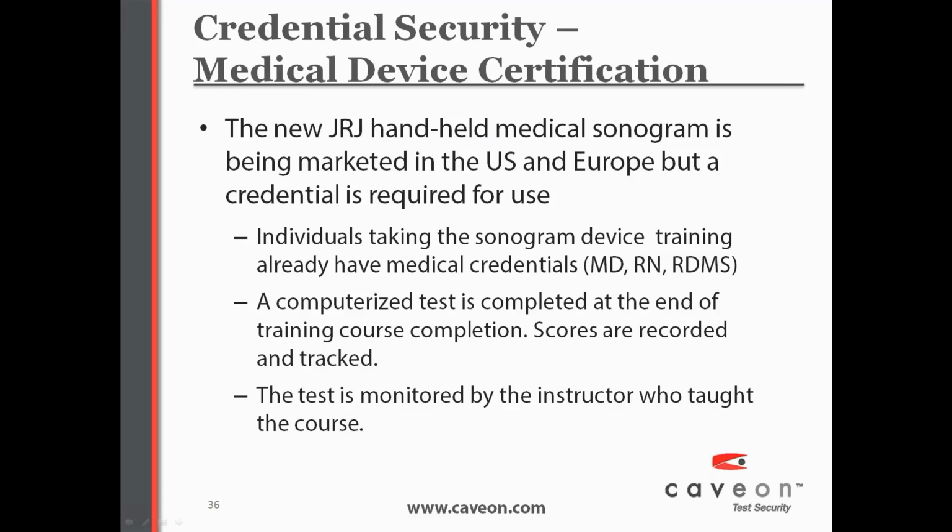The new JRJ handheld medical sonogram, just to know, JRJ is a very diverse conglomerate with their hands in a lot of different areas. So JRJ has this new medical sonogram, and it's being marketed to the US and Europe, but a credential is required for its use. So individuals taking this training for the sonogram device, they already have medical credentials. They're already either a doctor, a nurse, maybe a registered diagnostic medical sonographer. It is a computerized test. It's completed at the end of the training course, and the scores are recorded and tracked. So the manufacturer wants to make sure they know who has completed the training successfully. And lastly, the test is going to be monitored by the instructor who taught the course.